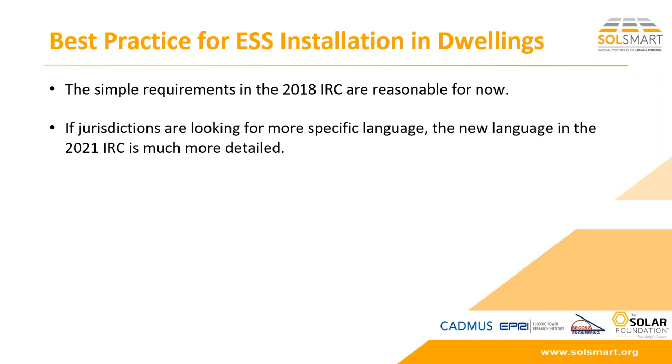And it's getting ready to be published. It has not been posted yet, unless it's been posted in the last few days. But probably in the next month, we're going to see the 2021 posted on the internet, and you can view these standards and codes, the IRC, free of charge, online. So let's go to the next slide.